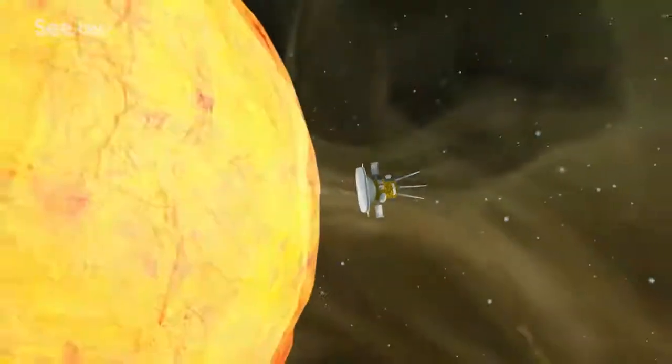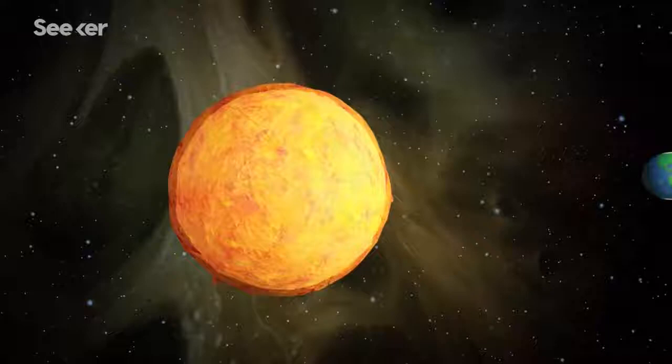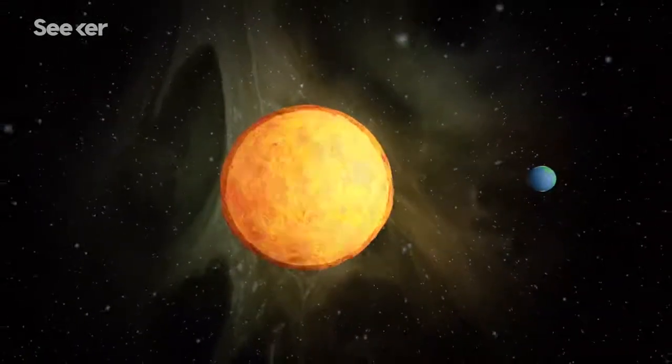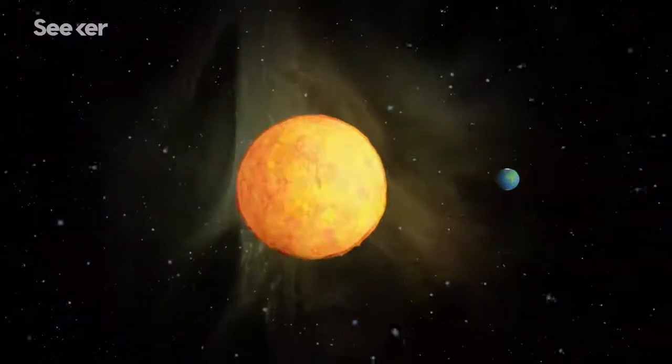If Parker manages to complete its 7-year mission, its data will revolutionize the way we look at the sun by solving these long-standing solar mysteries. Parker's discoveries will also help us better predict our nearest star's volatile behavior and enhance our ability to forecast solar storms to avoid global disaster here on Earth.